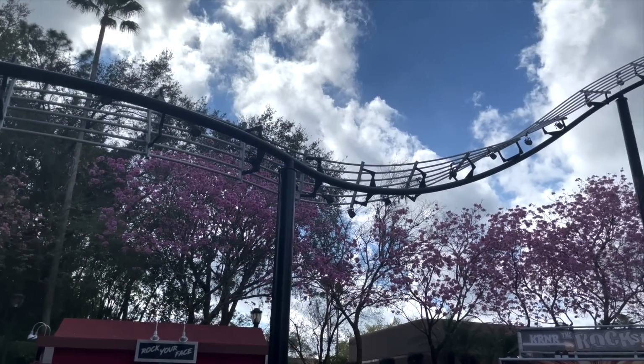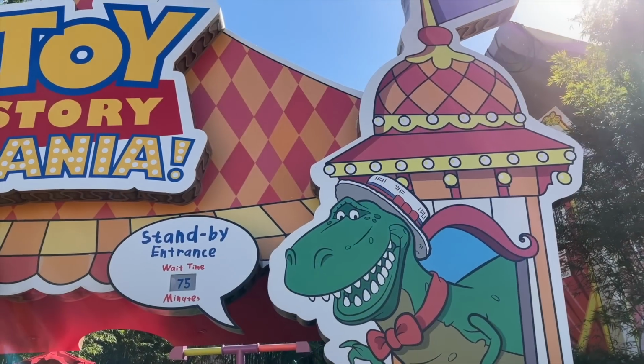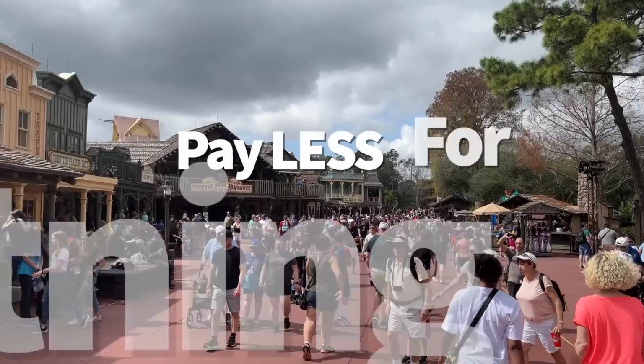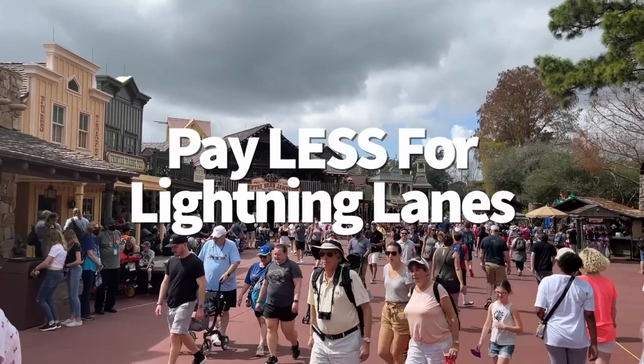All right, so we're off to an intense start, but once you can differentiate between Genie Plus and individual lightning lanes, you'll be able to start adapting the useful tips and hacks we've got for you today like a pro. So let's get started. First up is an easy one. This is how you're going to pay less for lightning lanes.